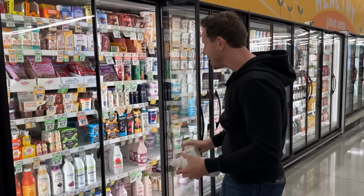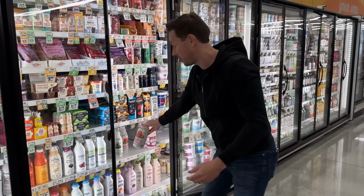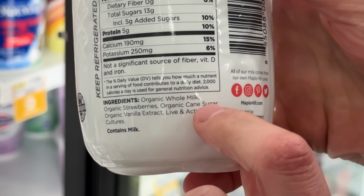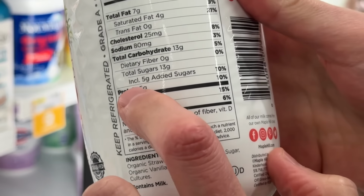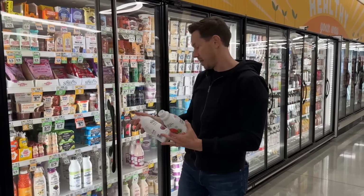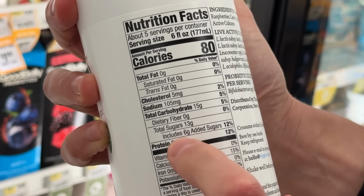But anytime, I repeat, anytime you pick up a flavored one, so this is the same brand right here with strawberries. Strawberries sound lovely in kefir. The problem is, yes, there's strawberries that are organic with no natural flavors, which is actually kind of impressive, but there's cane sugar. This one has 5 grams of added cane sugar, and something like this raspberry one has 6 grams. So that's over a teaspoon or a teaspoon and a half of added cane sugar.